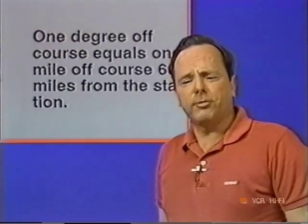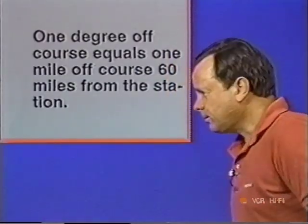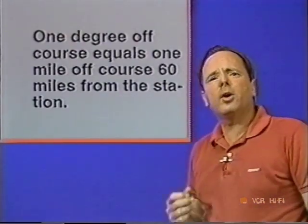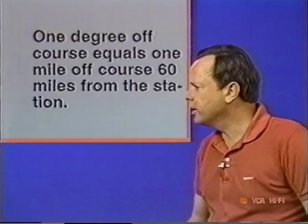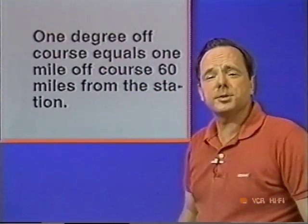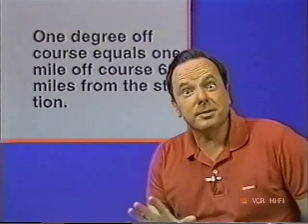Now, let's assume you're flying along and you've gotten yourself just a little bit off course. In fact, you're 1 degree off course and you're 60 miles from the station. You'd like to know how many miles you are off course. Well, here's the rule of thumb. 1 degree off course equals 1 mile off course if you're 60 miles out from the station. Let's take a look at a way we can illustrate this.